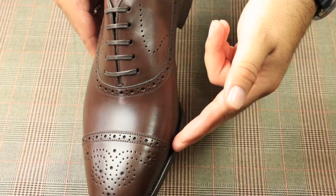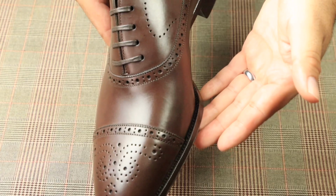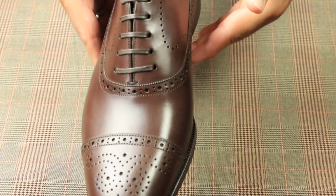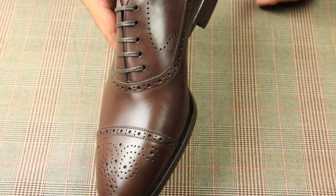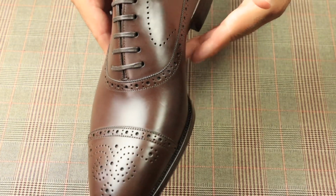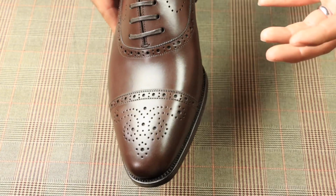Now, it's this, and that's called the blind waist. So the shoe's cut in a way where you really can't see the waist anymore once you have the shoe on your foot. It cuts in really sharply here, and it's called the blind waist. And it really makes for a beautiful aesthetic.